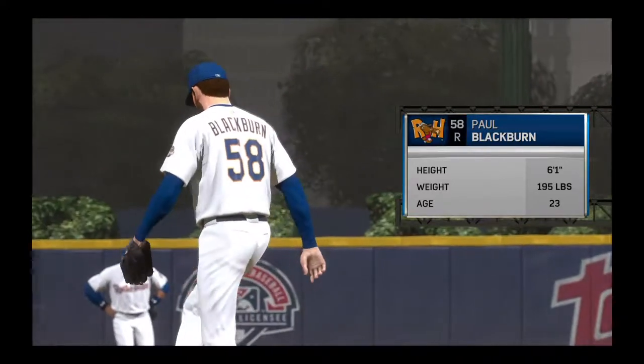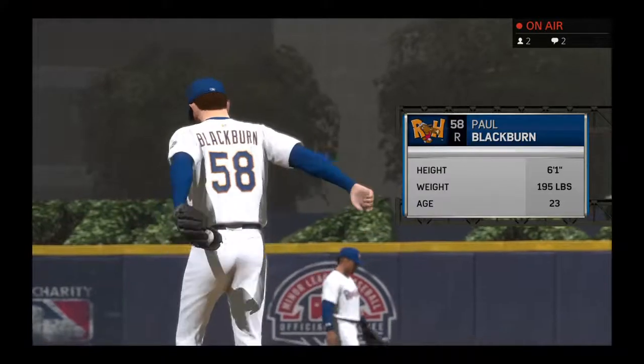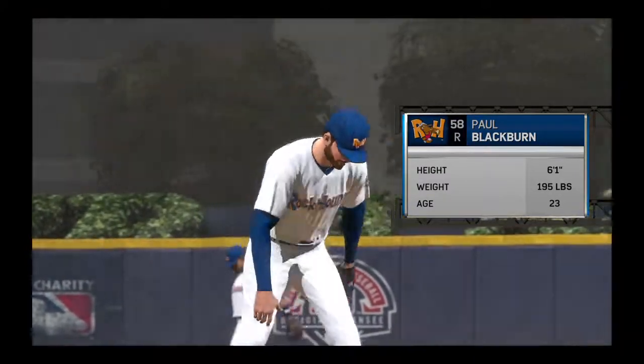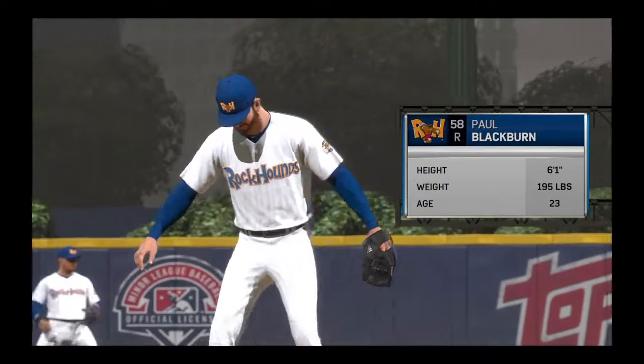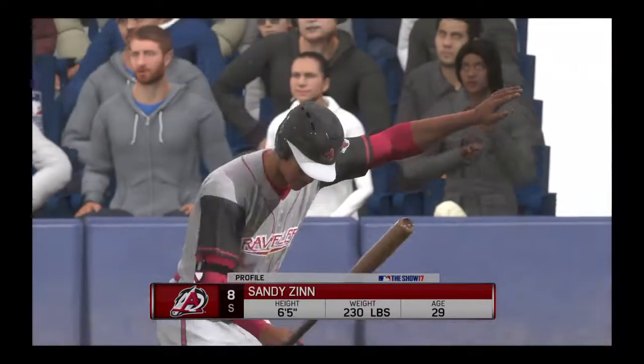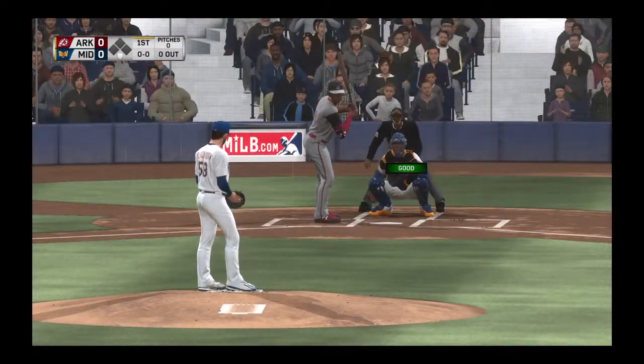Number 58, the California-born right-hander, is on the mound. Harold, any thoughts? Well, he's got 4 pitches to work with and uses them all at different times in the game. So he keeps hitters off balance and gives you a lot to think about. Digging in, Sandy Zinn. He'll get us started in this one under the lights.